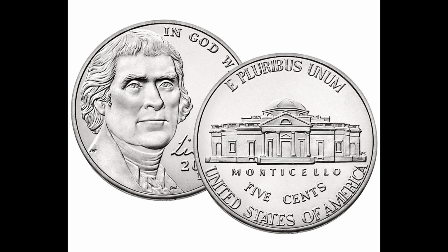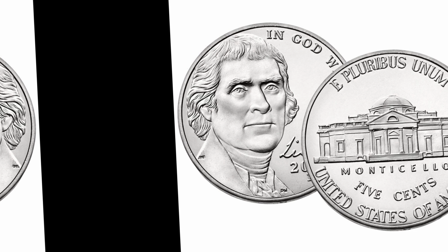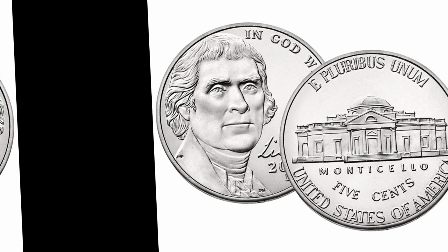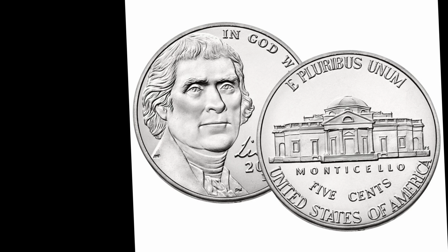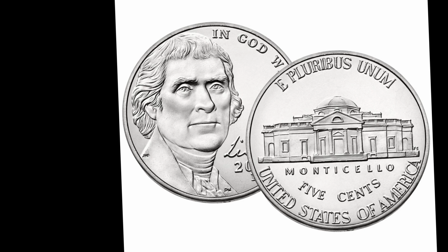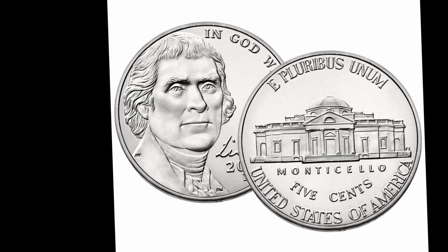As the coins made their way into circulation, many were unaware of the error. However, a few savvy collectors and numismatic experts soon began to notice something unusual about certain 2009 Jefferson Nickels. These coins, which appeared similar to their counterparts, bore subtle differences in their design, changes that set them apart from the typical issue. The most noticeable difference was in the reverse image of Monticello.